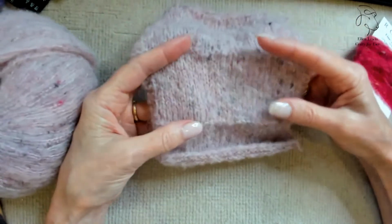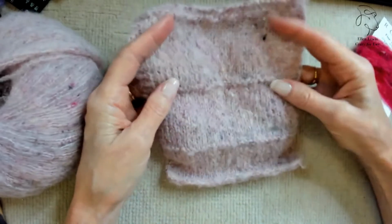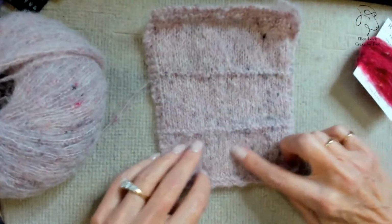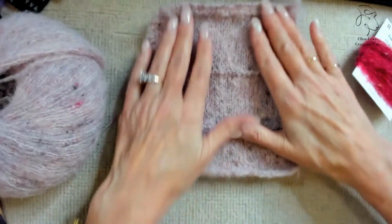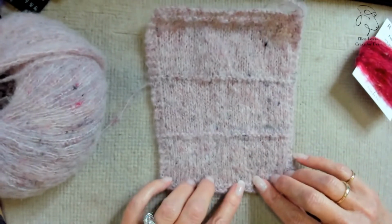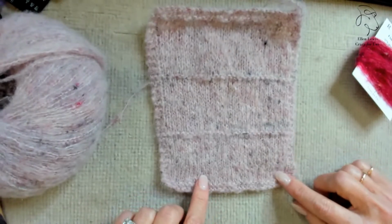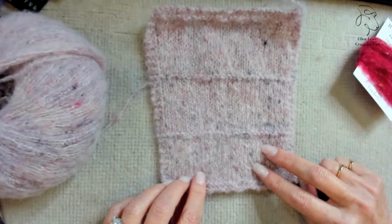If you needed more structure, you would want to go with a smaller needle, but all of the patterns in the collection are worked at closer to this gauge, which is very nice. But I needed a bit of a smaller needle to get that gauge with this yarn, which is pretty typical for me when the yarn has a lot of fuzz to it.